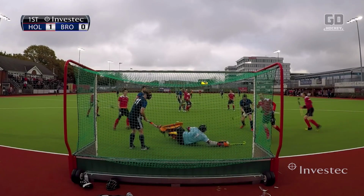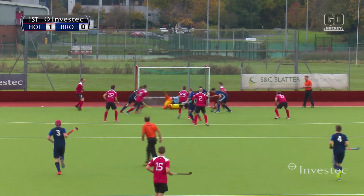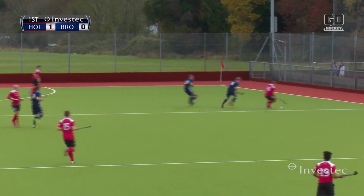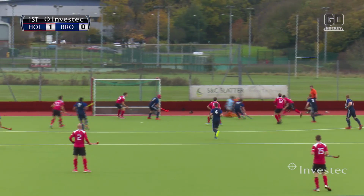The scorer dragging it along the floor. On the penalty corner, a little shift at the top, and it will be Banderak to take it. Banderak goes along the floor, and it's well saved and cleared, but cleared only as far as the 23, and Barry Middleton. Middleton down that right-hand side. They're in round the back here.